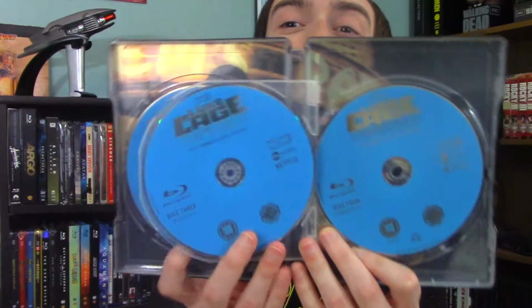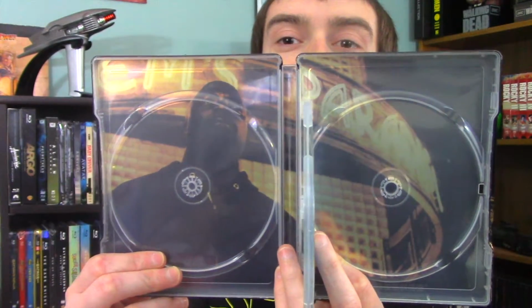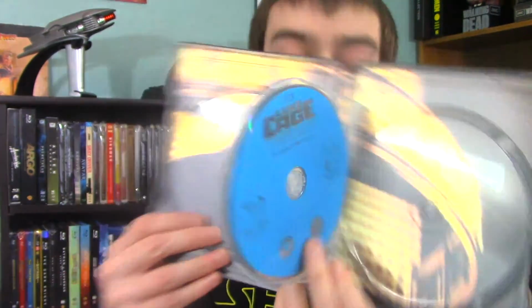4 discs. Pretty nice. And the inside art, again, set up like the other two, where it's an image of the main character on the side there. And kind of see if I can do it. There we go. There's the inside art. It's a cool shot of Luke Cage standing over Harlem's Paradise. Looks pretty cool. This is a really nice steelbook. I really like this one.